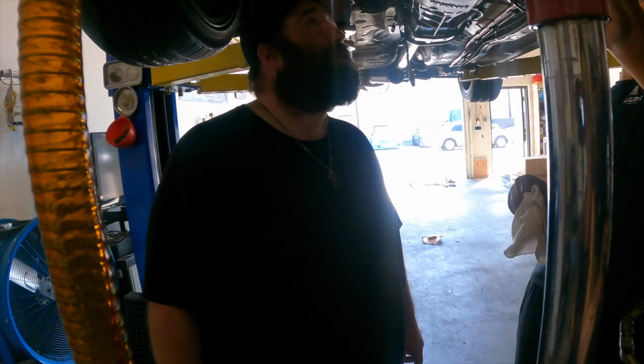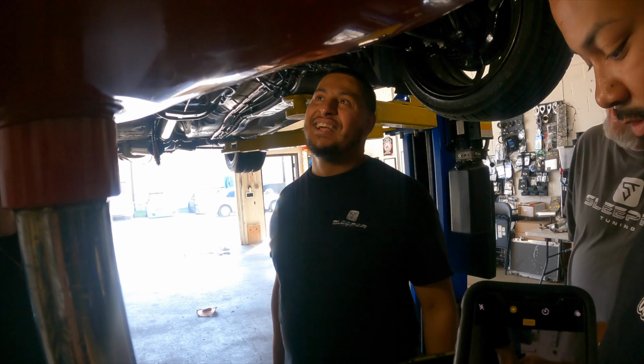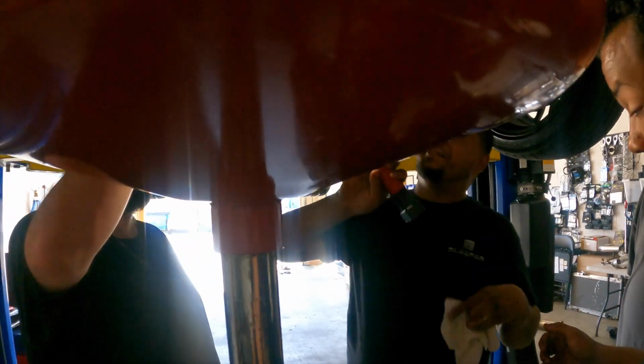This crank is toast. Oh yeah. You could see it through the hole. It's all got fucking, it's falling off. This thing is just all fucked.